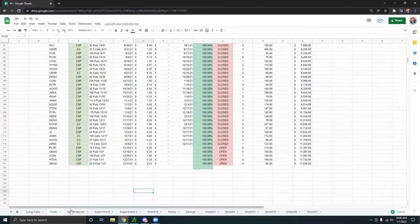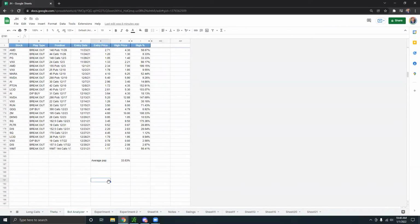Then shifting over into the bot plays. The bot actually had a bad week this week. Normally it does very well, but this week was definitely a letdown. The first 4 plays just were terrible. But then again, over the past month, it has been on fire. So I can't complain too much, but it definitely was disappointing to see the first 4 days.